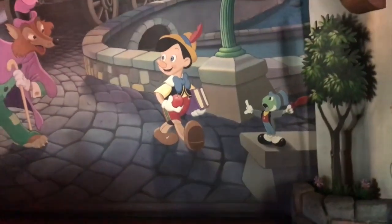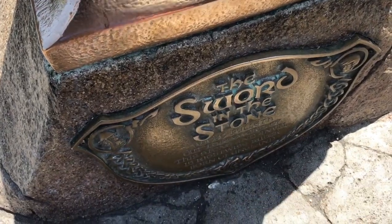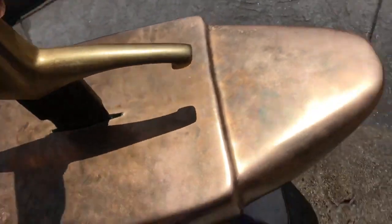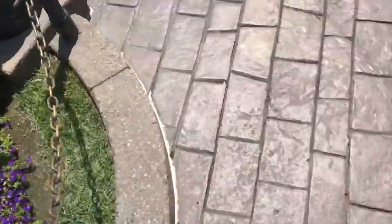Alright, we're going on the Pinocchio ride, which I've never been on before because it's not in Florida and we didn't do it last time. So if I don't come back because I'm in the stomach of a whale, sorry. Alright, so I couldn't become Thor, but, you know.